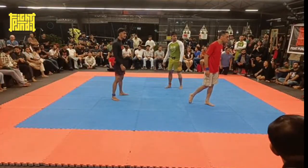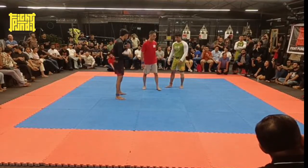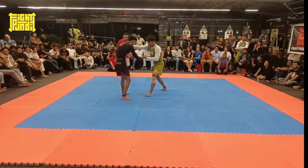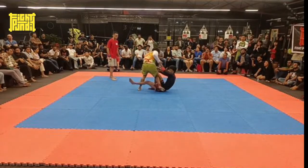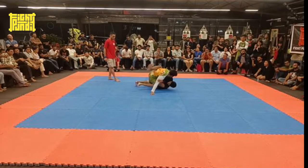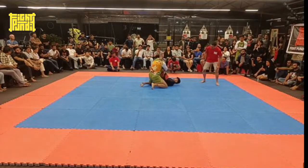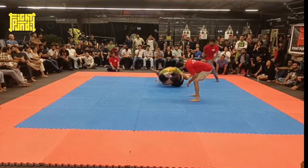Uncle coming back for this match. And he will face Shiv from Kaizen MMA. Shiv appears to be the heavier fighter here, so wrestling may not make sense for Uncle. Beautiful high attacks from Uncle. Goes for an armbar there, but the elbow is out. This could still be a valid attack.